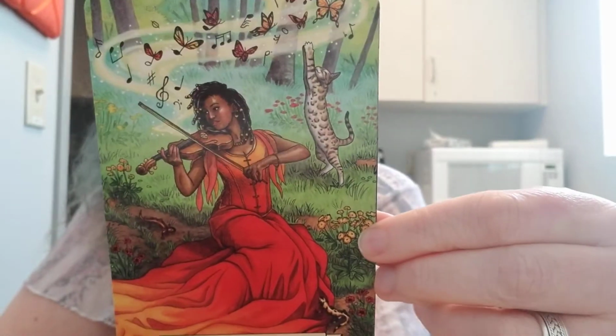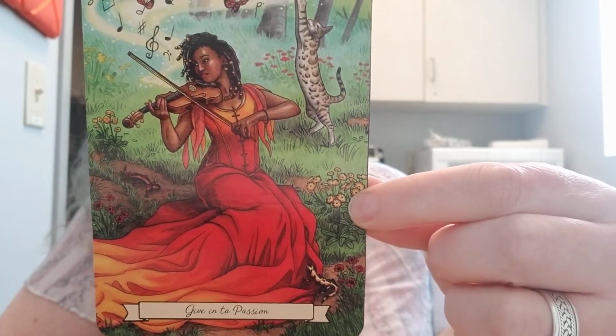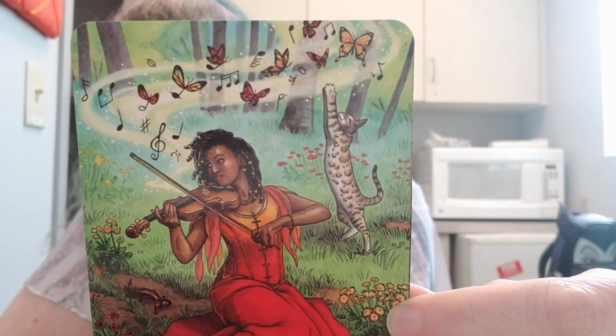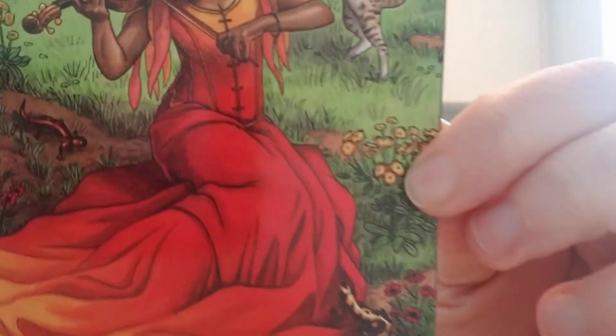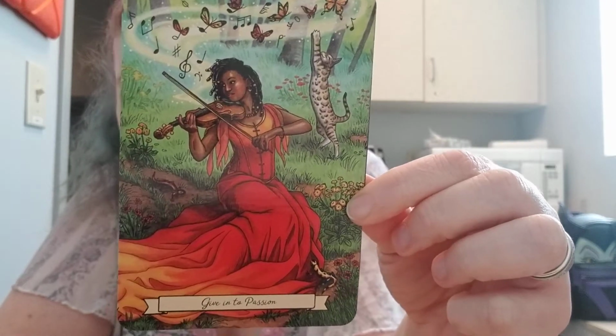Given to passion. Oh, look at that. Gorgeous. Beautiful woman in the flowing red dress. We have the kitty trying to get the butterflies and the music she's creating in the wilderness. Just love it. Look at fire energy. There's the little salamander too, just to give you a hint of fire energy. I bet you'll find that card in the fire energy cards.